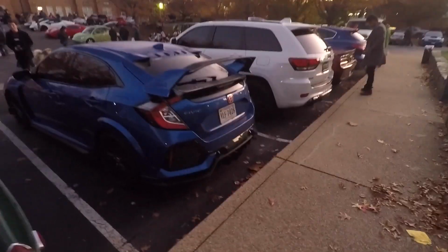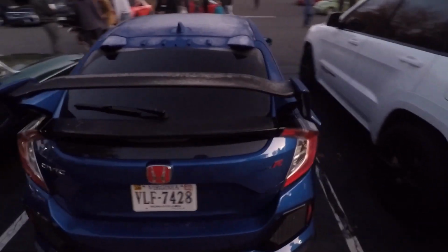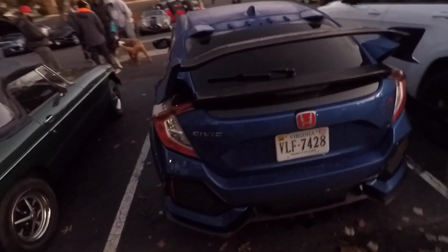Got two Civic Type R's with the MG in between. Heard these cars are a blast to drive, and apparently, if you get the Honda Accord Sport, it's just a detuned Civic Type R engine. And with a quick tune, I think you can bump the horsepower to the same spec as these.